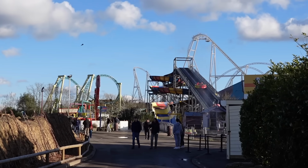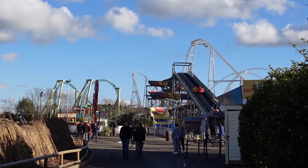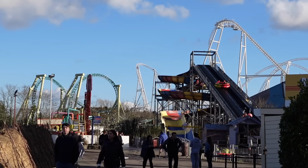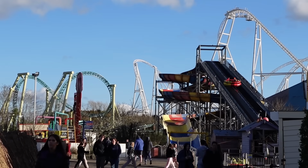Look at Hyperia over there behind Storm Surge. Great view of the lift hill and also some of the other elements, including that outward bank in there. So it's perfect in between Colossus and Storm Surge from this angle.